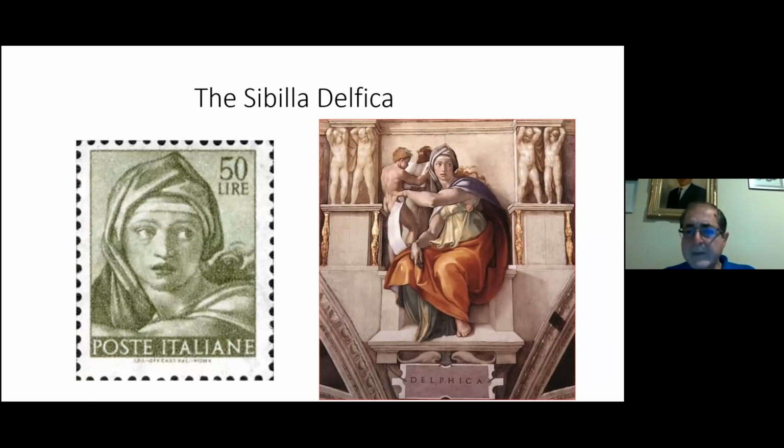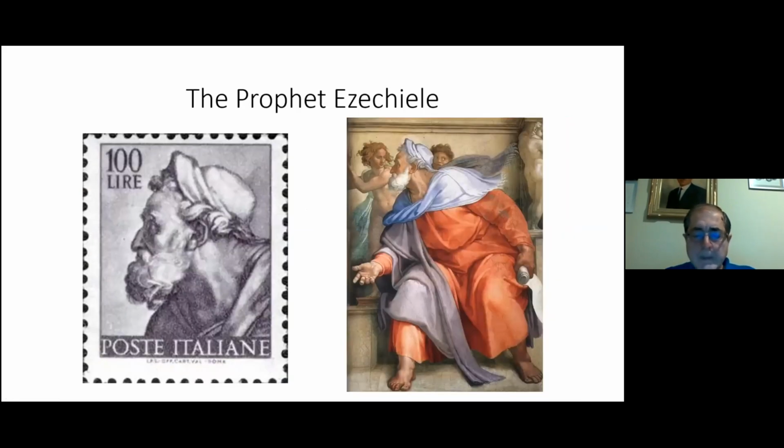This is another Sibyl, the Sibylla Delphica. This is always from Greece, from Delphi. This one is probably the one where the proportion of the eyes is a bit particular. I'm not sure this is one of the nicest stamps, one of the nicest paintings of the faces of Michelangelo. Instead, the 100 lira reproduces the prophet Ezekiel, and somehow the face in the painting doesn't attract the attention of people as much, but this I think is one of the best particulars. I like it a lot. I think that definitely this face has everything.